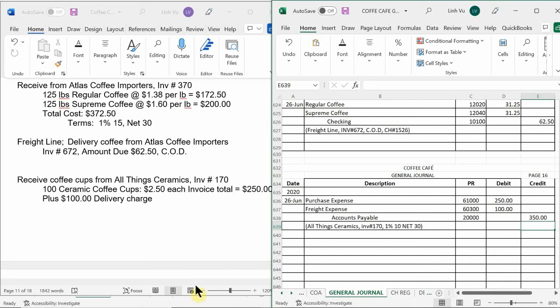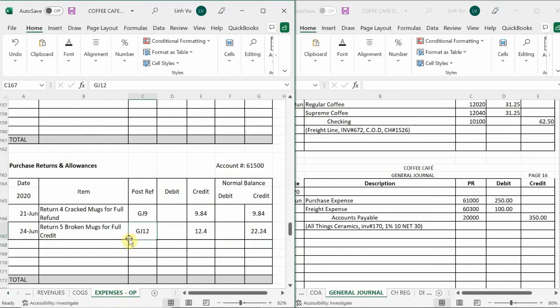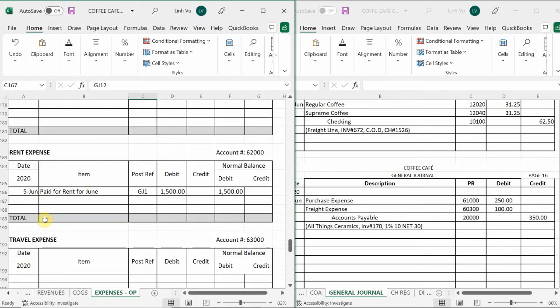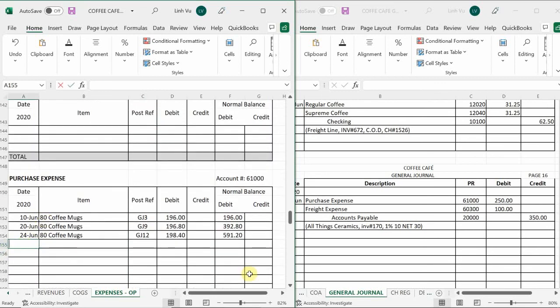Ledger. This is a purchase expense, so we're going to go to expenses. Oh, we're already at the bottom here. Purchase expense. This time we end up receiving 100 coffee mugs. We're on the 16th general journal, and this total amount was for $250. So how much is my grand total purchase expense? $841.20. Good.